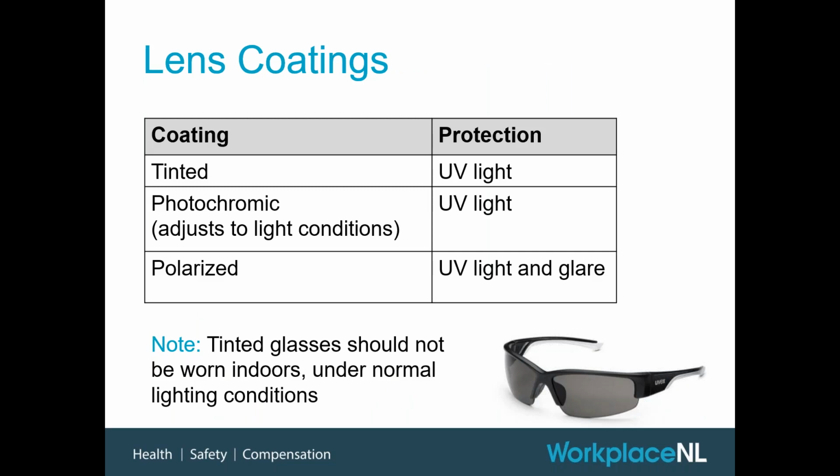So we'll just talk a second about lens coatings. Don't be fooled by the color of the lenses, essentially. Always check the marking to determine the level of protection. If the coating is tinted, it's protecting against UV light. If they're photochromatic and adjust to the light conditions, then they protect against UV light. Something that's polarized is protecting against UV light as well as glare.